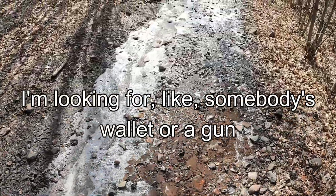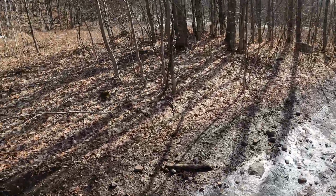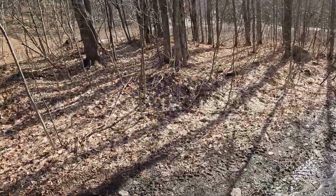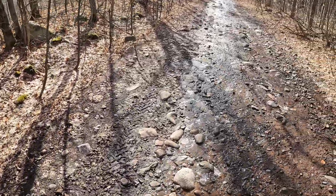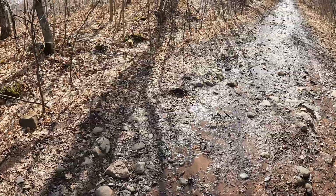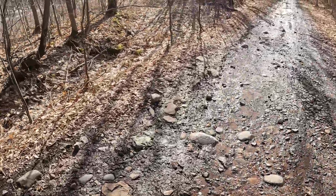I'm looking for like somebody's wallet or a gun. That would be kind of cool. I found a gun in Yellowstone. Really? Yeah. What type? Like a handgun? A 357 Magnum. Really? Was it like restorable or was it all old? It wasn't. It came out of somebody's back of their snowmobile. Oh, really? Did you keep it?